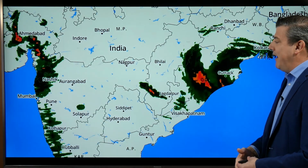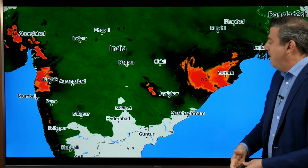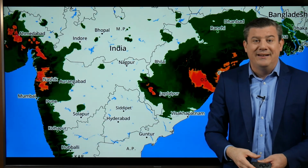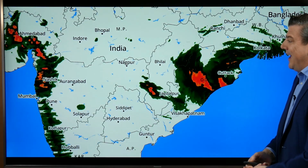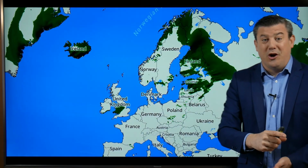And we've got some big rainfall in parts of India. The usual thunderstorms occurring over on the western side. But over here in Odisha, the rainfall totals could be in excess of 100 to 150 millimeters of rain in just the next 24 hours. So definitely a risk of some flooding in this part of India as that tropical system moves on through. And the temperatures will also be going up.